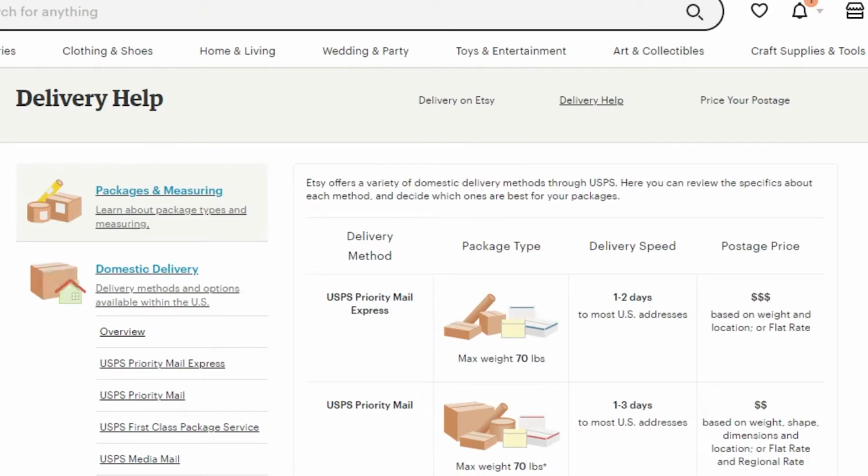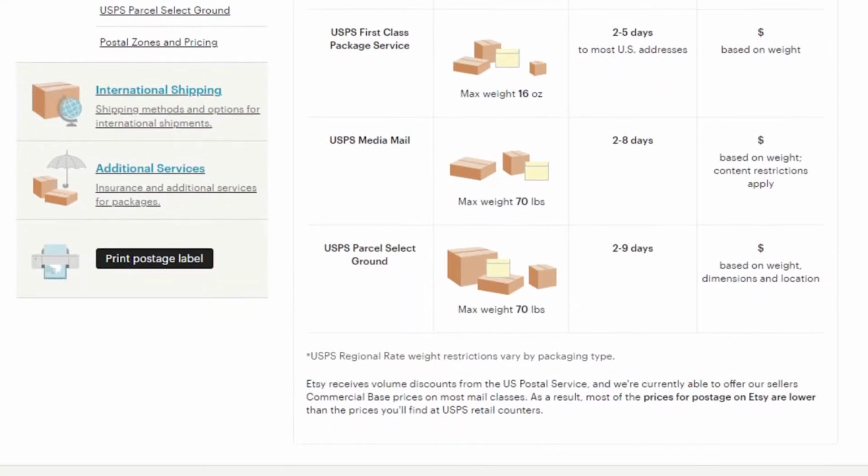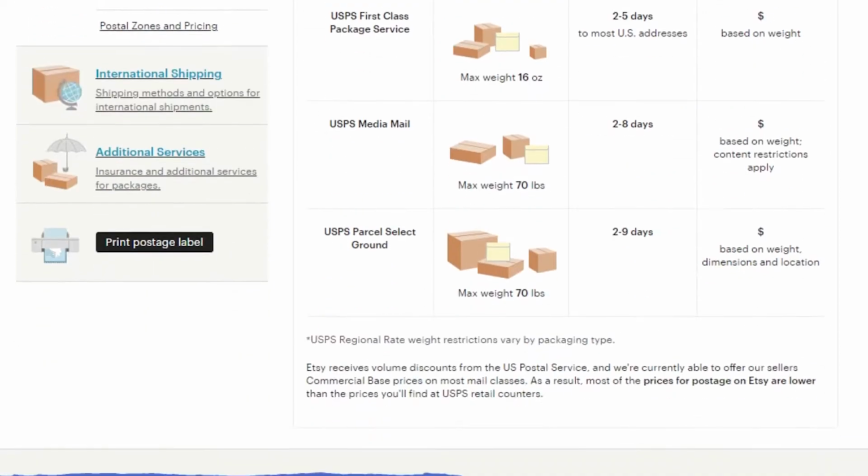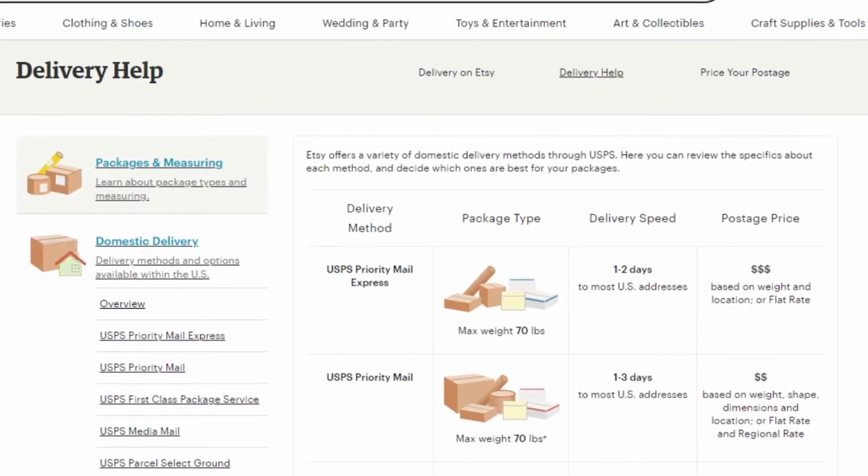And if I go right here and show you domestic delivery, how does domestic delivery work? You can see right here, these are the details for domestic delivery. If you are living in the US and you have a delivery within the US or within your state, this is what it will look like. It depends on the delivery method as well. For example, USPS Priority Mail Express, the maximum weight can be 70 lbs, and the delivery speed will be 1 to 2 days, which is amazing. And then based on the weight, this is the postage price, which I will show you how to calculate. It depends on the weight of your parcel and location. Of course, the more it weighs, and the more the distance, the more the price will be.